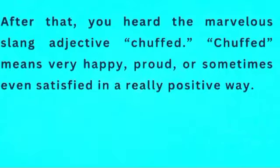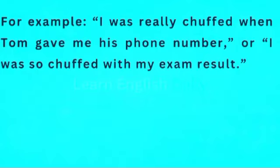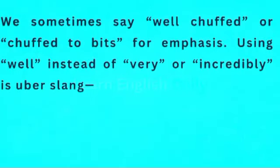After that, you heard the marvelous slang adjective chuffed. Chuffed means very happy, proud, or sometimes even satisfied in a really positive way. For example, I was really chuffed when Tom gave me his phone number, or I was so chuffed with my exam result. We sometimes say well chuffed or chuffed to bits for emphasis.